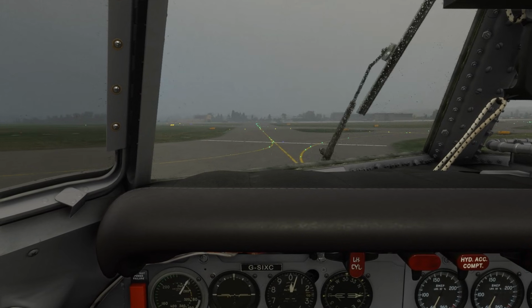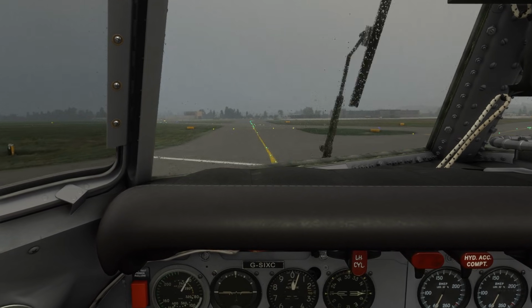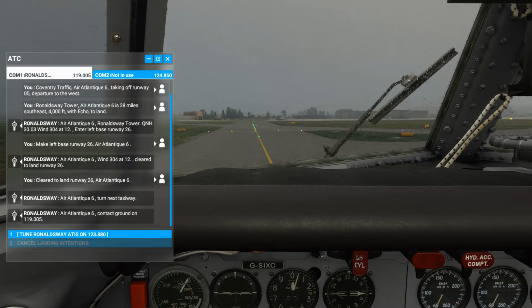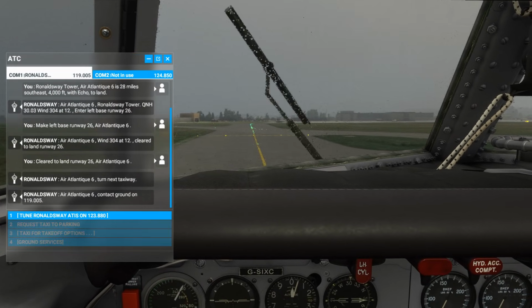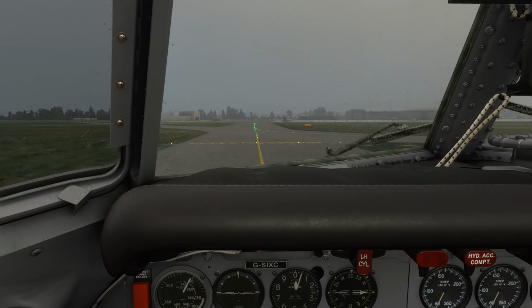Iris 281, contact London 135.255, rising to Dubai. London 135.255, Air Atlantique 6.